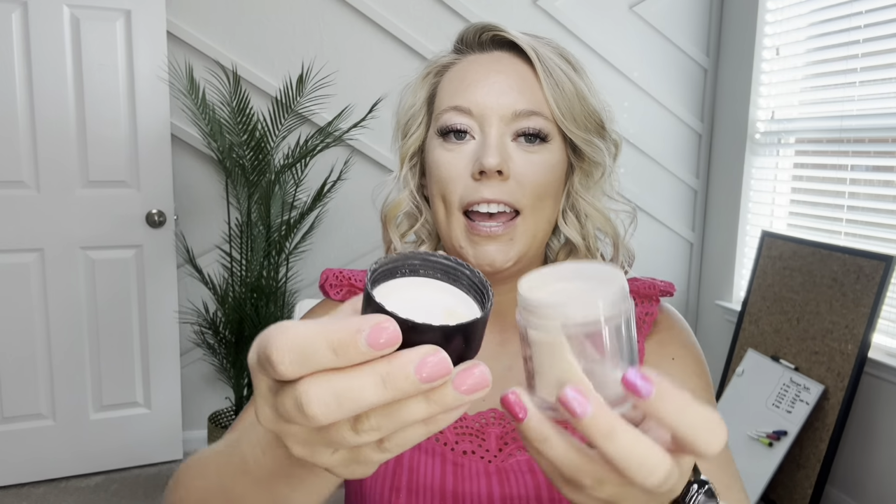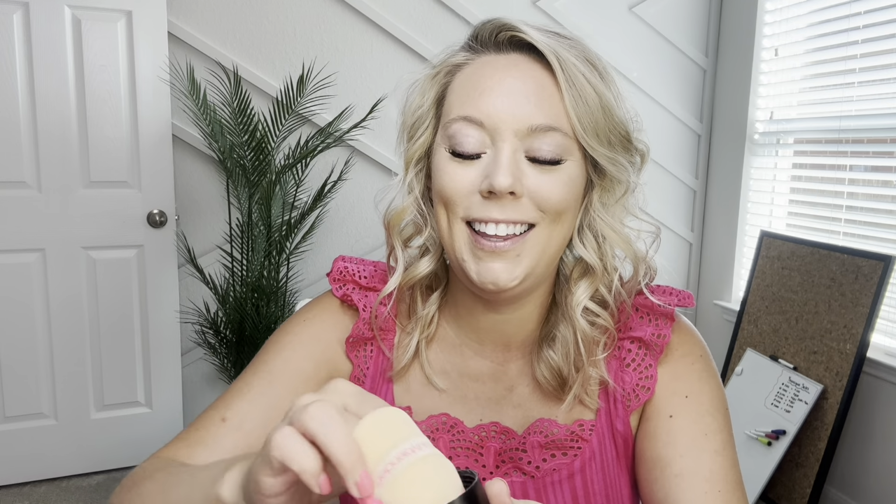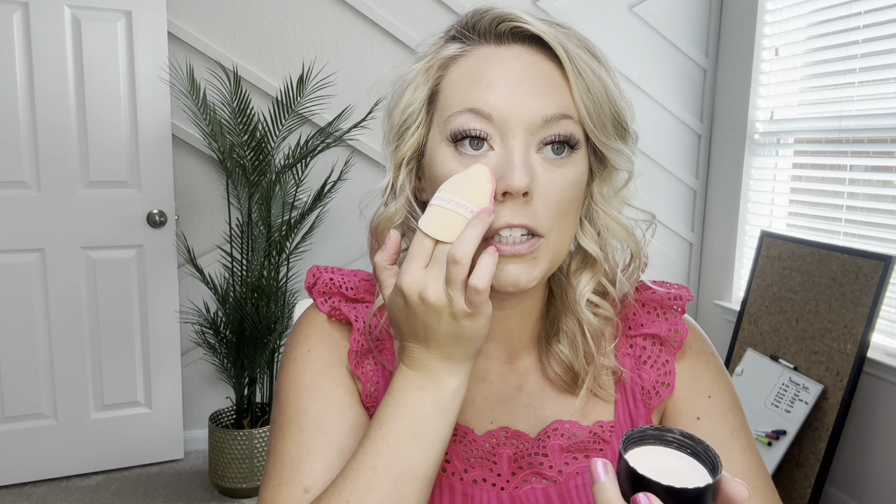All right, now I'm going in with a little bit of setting powder, and I just kind of sprinkle it into the cap. I'm gonna use this beauty blender thing, like a powder puff thing, to set my under eyes especially. I love to use setting powder on my under eyes or anywhere that I put concealer because that really helps to lock in the concealer.